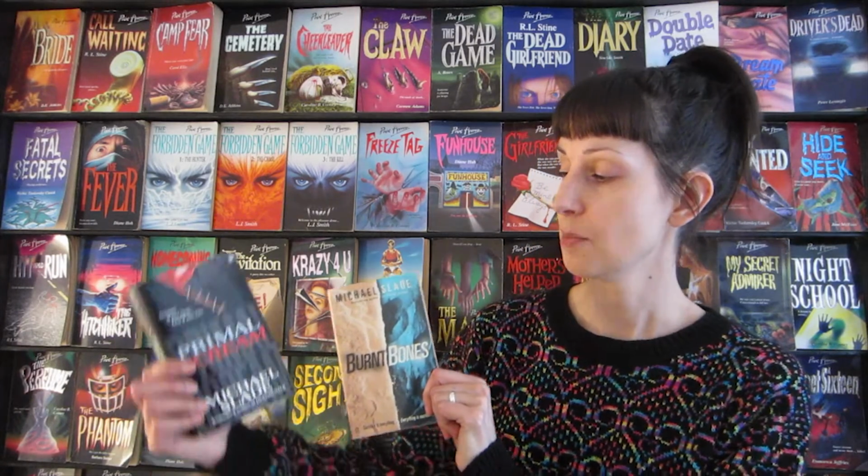I got Primal Scream and Burnt Bones, both by Michael Slade. I believe these are books 6 and 7 in what is called the Special X series. The first one in the series is called Headhunter, and I read that earlier this year and really enjoyed it. It's a really good detective on the hunt for a serial killer story, but it's pretty dark. It has lots of layers to it, so yeah, kind of crosses into the horror world.